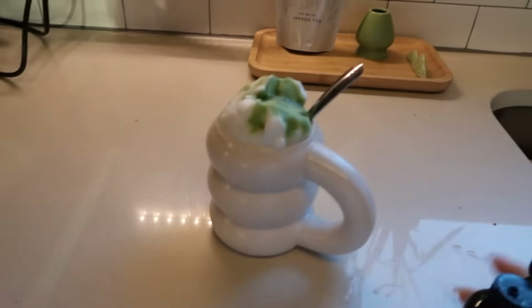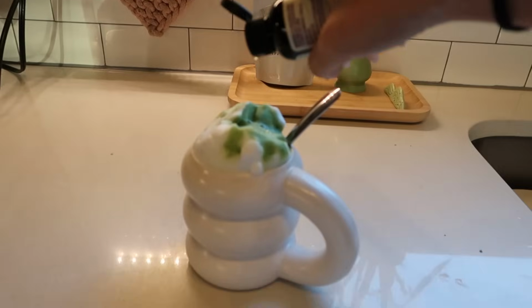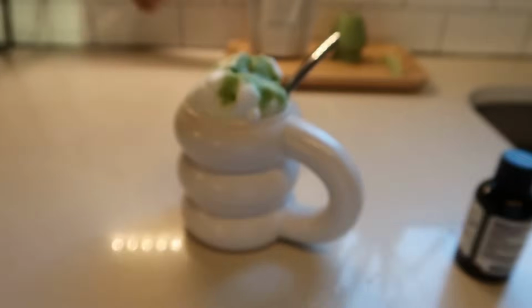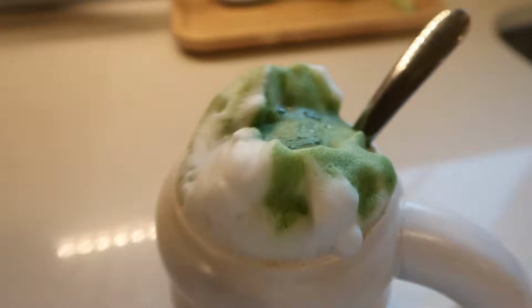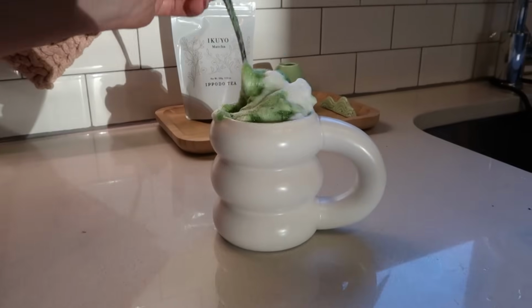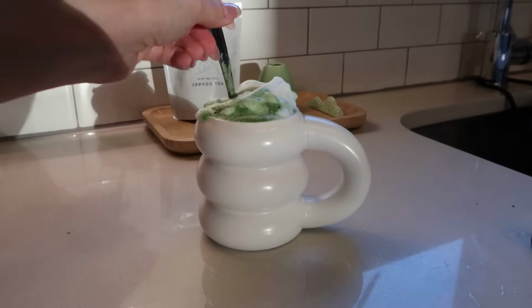Lastly, I sweeten my matcha with monk fruit drops. This is a calorie-free natural sweetener that I get on Amazon, and it just helps give the matcha a little bit of a sweetness in addition to the earthy taste. So that's my morning matcha that I have every morning.